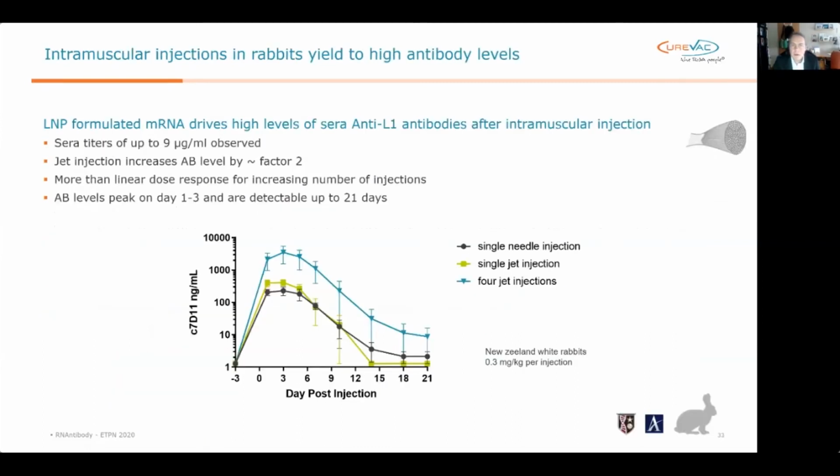We were then looking into the expression levels using the anti-L1 antibody as an example. We formulated a messenger RNA and injected rabbits as a model, because rabbits are quite large animals and they have a good muscle injection site. We were interested in antibody levels in the sera. You also have to know such a rabbit has 125 to 150 milliliters of blood volume.